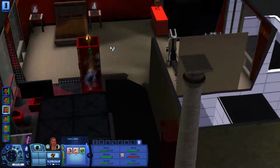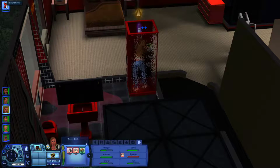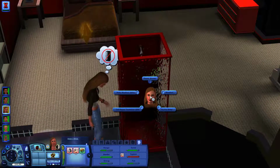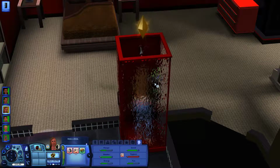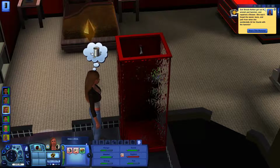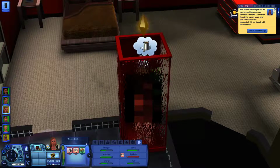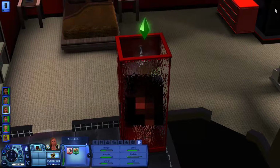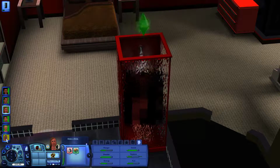Why are you still repairing this shower, Zoe? This is a glitch. I hate this glitch. It's still broken. There we go. Yeah, that's a glitch. I remember that glitch really well. I feel like I want to play more Bridgeport. But Jenny, what time is it? 13:17. So about three more minutes at this part.